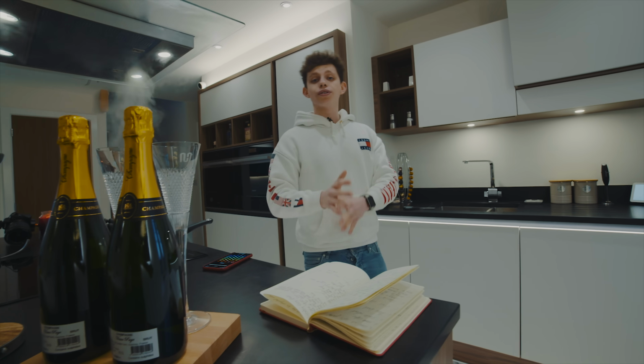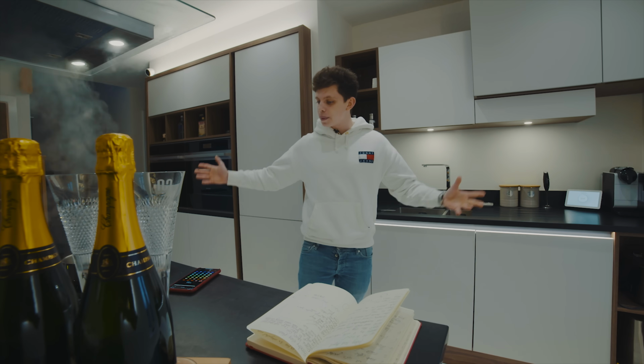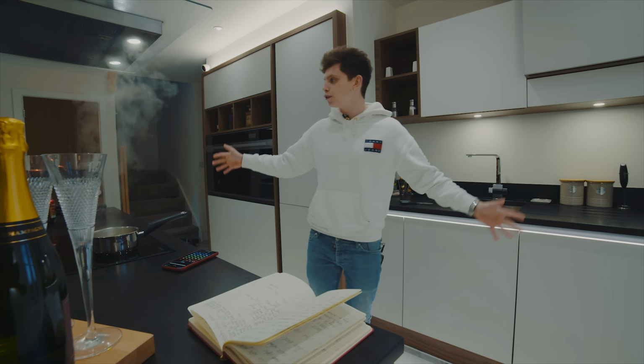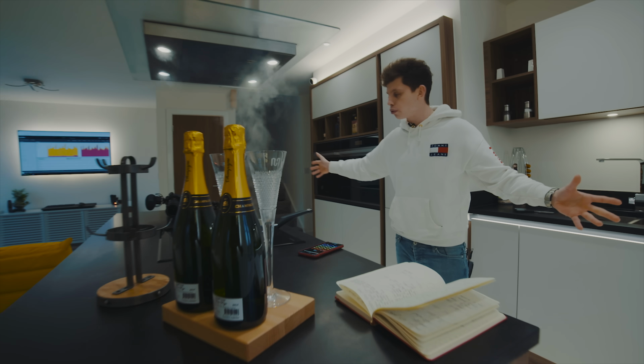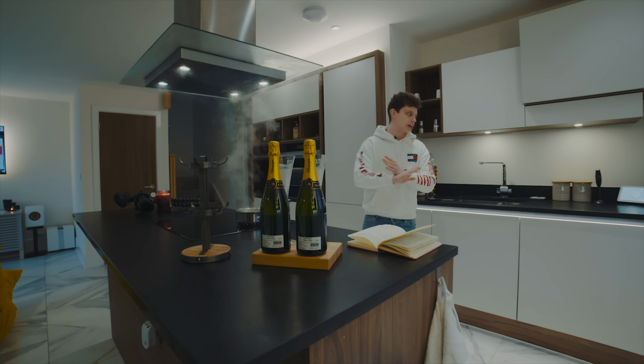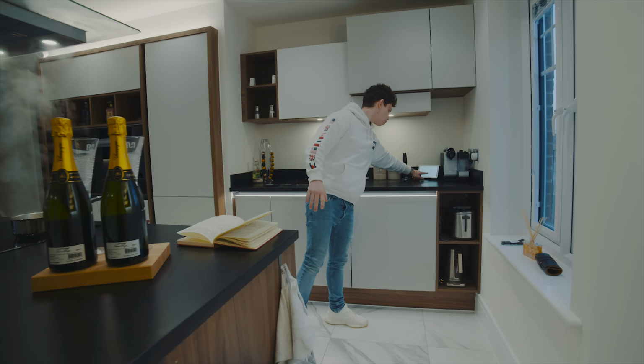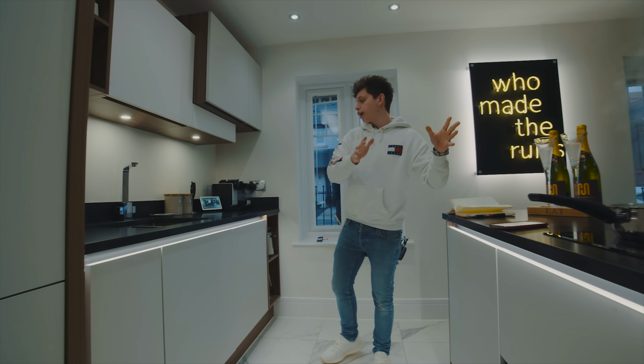Okay guys, so whilst all of my food is cooking, I thought I may as well give you a little bit of a tour of my kitchen / island area. Now if you guys look at this, this is all one room. This is like my kitchen / diner, and my timer is about to go off there, so I'll just stop that.